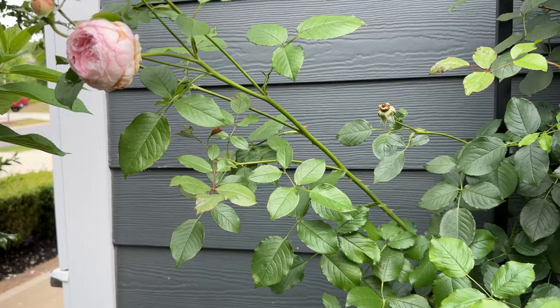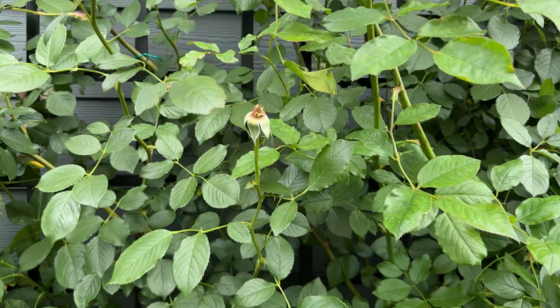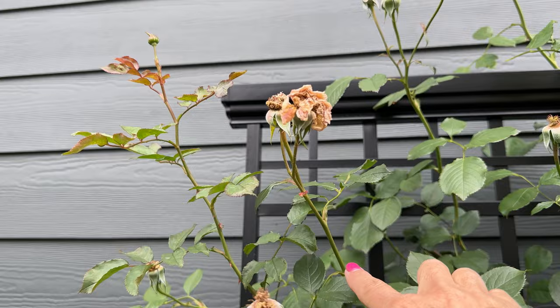You can see the bee is loving that one right there. And this rose bush, I wish you could smell it. It smells divine. It has a great scent to it right now. I do need to come in and deadhead some of these blooms right here with my pruners. So when a whole cluster is finished, you can actually go back and take the whole cluster back to where you see 5 leaves. So I would probably prune this one back to about right here.